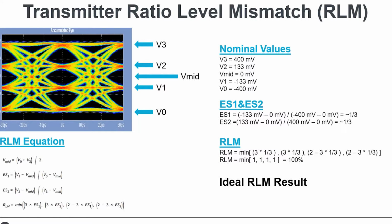So we can see on the left, there's an RLM equation. We have 4 levels of the PAM4 signal. We want to take the V-mid, which is the average of the highest level and the lowest level. And then we have intermediate levels, ES1 and ES2, that account for the delta between the lower 2 levels compared to V-mid and the higher 2 levels compared to V-mid.